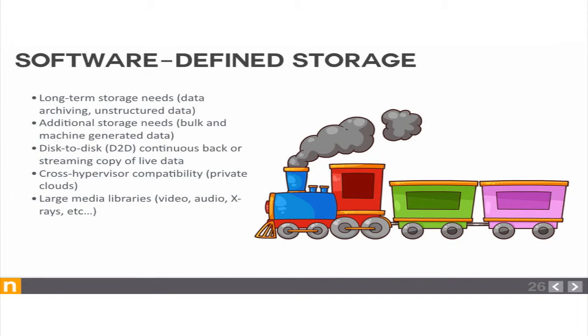Or if you've got some type of cloud deployment, whether it's something like VMware or Xen, KVM, Azure, all these different things all tie together, and we're going to give you cross-hypervisor compatibility.